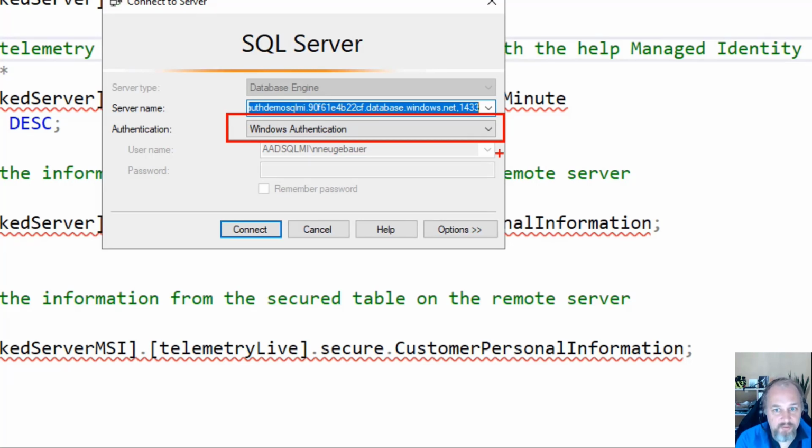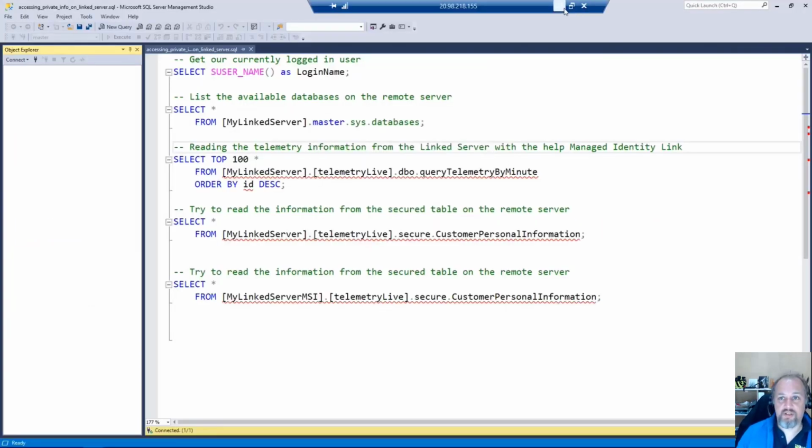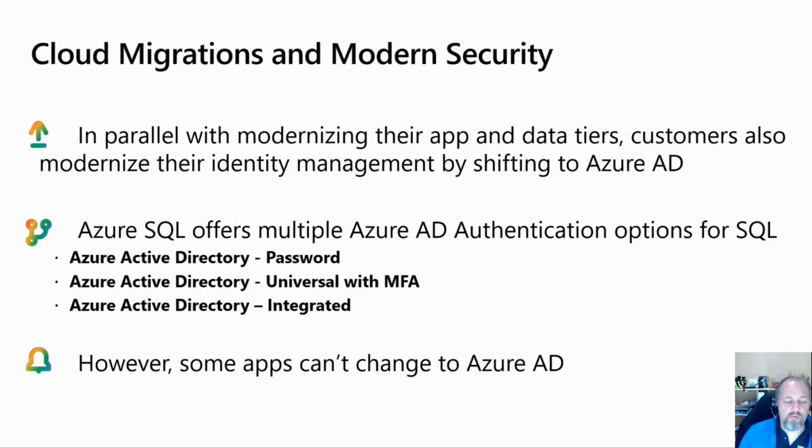So you can really run your application, which is not compatible and requires Windows authentication, and connect to managed instance. That's a fully unlocked scenario in limited public preview. Because some applications can't change to Azure AD, and Azure Active Directory password, universal with multi-factor authentication or integrated, simply do not serve some legacy applications.